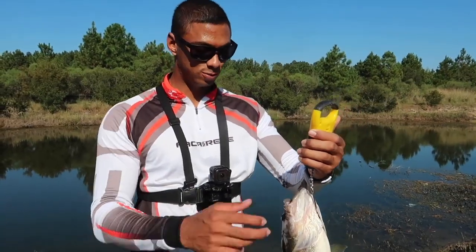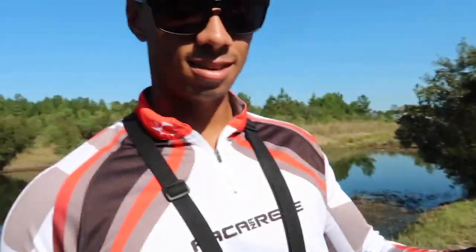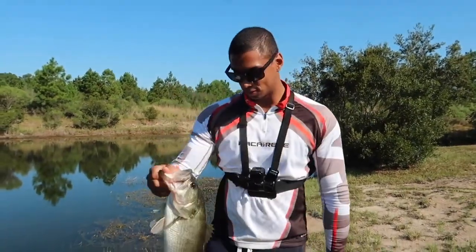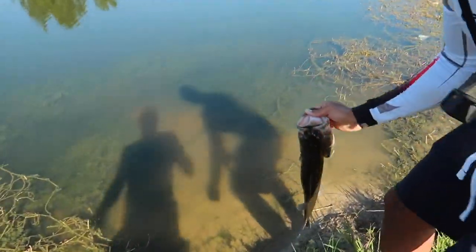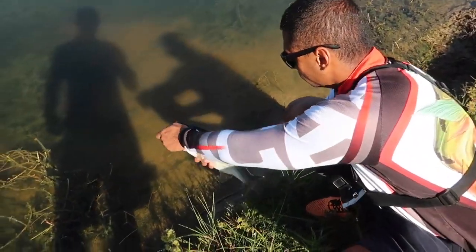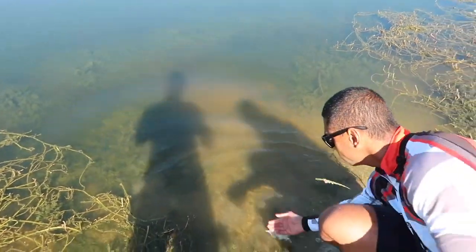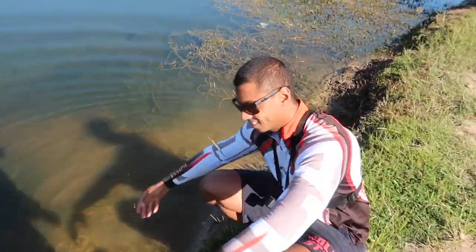If I could take a guess, I'm gonna say 2 3/4. Close. 2 pounds 11? Let me see. Pretty good. 2.10. All right, there you go. That's a good one. Get him back in the water, buddy. That's a good fish. 2 pounds, 10 ounces. Yep. Thank you, buddy. Oh, there he goes. Awesome, bro. Best fish today. Yep. Don't leave me hanging. There you go.